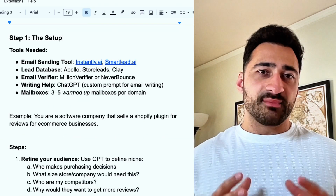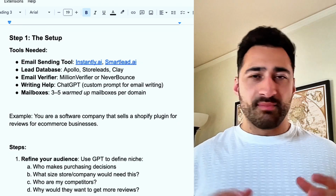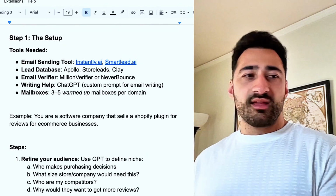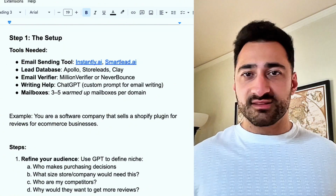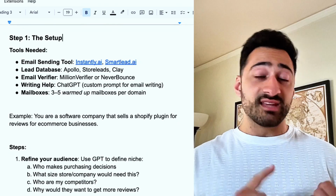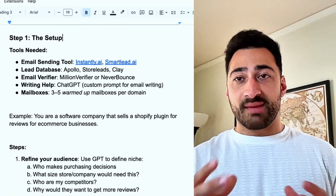So right off the bat, there's going to be tools that you want set up before you go to set up your campaign. Think of these as the building blocks before you go and start any email campaign that you want to run. You can't start unless you have all of these pieces. You're going to need an email sending tool. This is Instantly or Smartly. This is where you're going to put all your mailboxes into and manage all the campaigns at once.